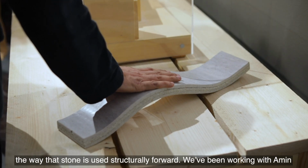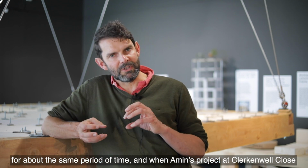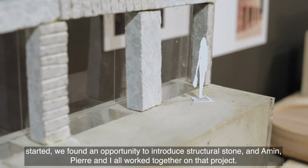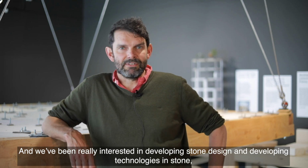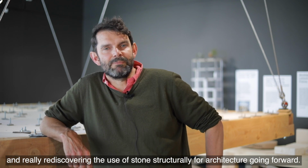We've been working with Amin for about the same period of time, and when Amin's project at Clerkenwell Close started, we found an opportunity to introduce structural stone, and Amin, Pierre and I all worked together on that project. And we've been really interested in developing stone design and developing technologies in stone and really rediscovering the use of stone structurally for architecture going forward.